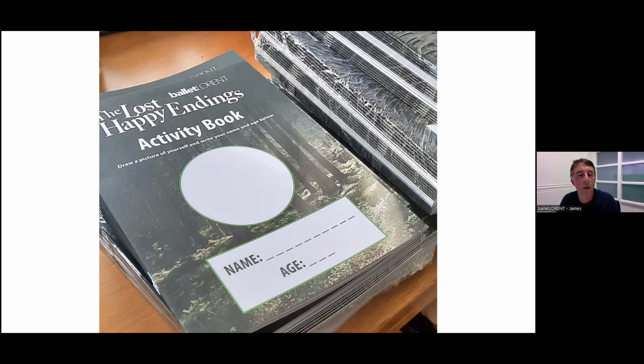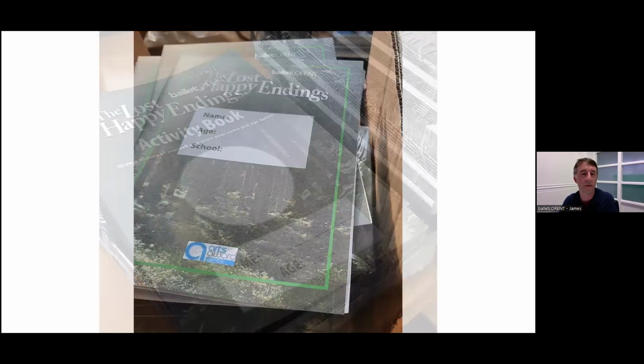It's an A4 booklet, and it's full of all sorts of activities, from dance activities, warm-up ideas, information about behind the scenes information about the shows that we're creating. It's got information about set design, costume design, lighting design, all sorts of stuff in there. And there are tasks which happen throughout the activity book as well.